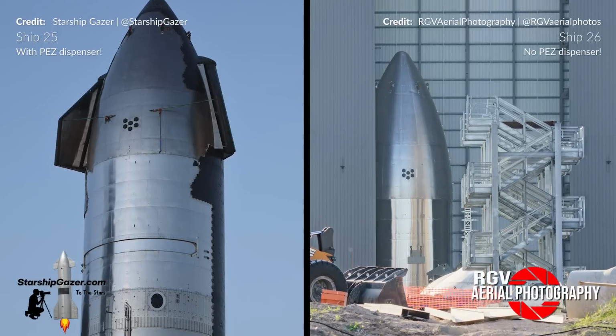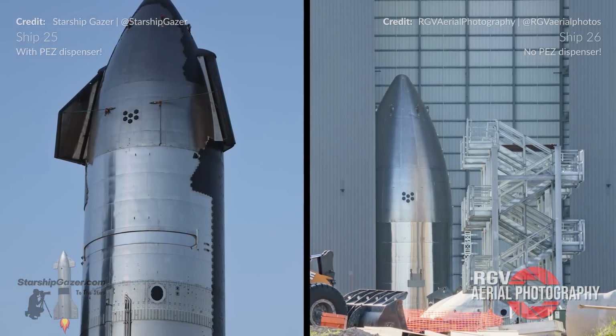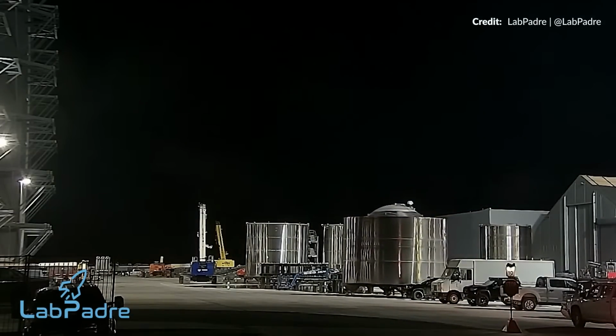Ship 26, as I've talked about in previous videos, does not have any payload hardware or a heat shield, so I'm wondering if this forward dome that lacks the reinforcement band may instead be used on that.